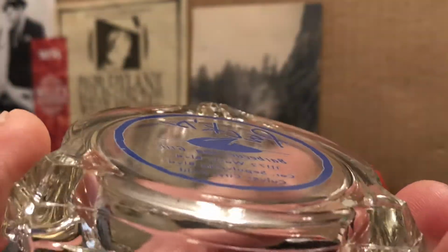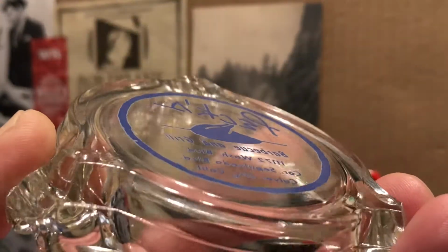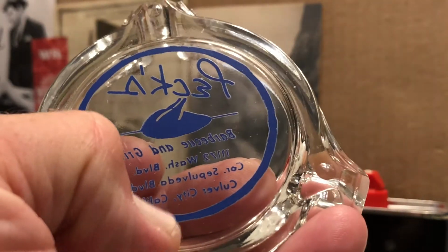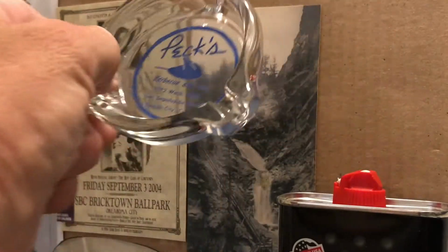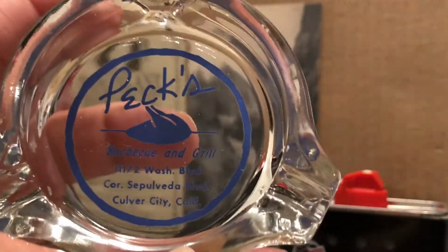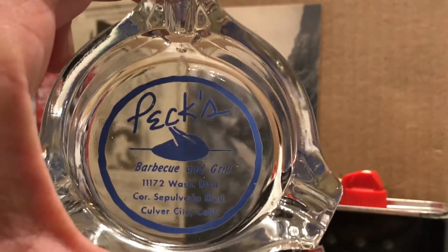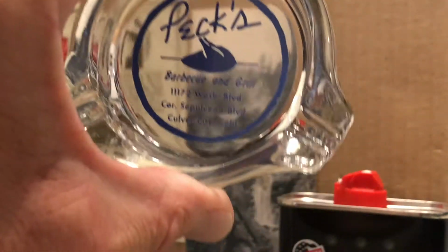See how that looks clear? At least it does to me. I tried to feel, it doesn't feel like a sticker, it just feels like paint. But once it had the background, maybe it's just the way the light is reflecting off of it. Doesn't really matter. My point here with this ashtray is that vintage glass is better than new plastic.